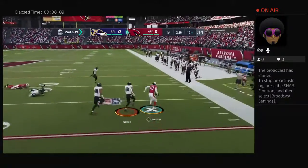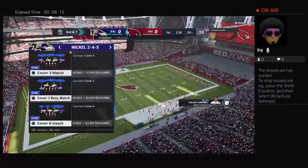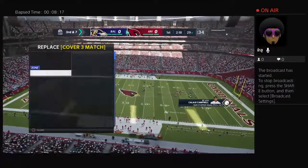Murray, the hook up on the right side to Hopkins. And he'll be out of bounds just shy of the 30. A good pickup there, 13 yards as they get closer for 3rd down.